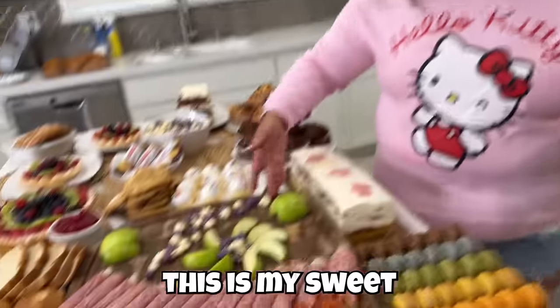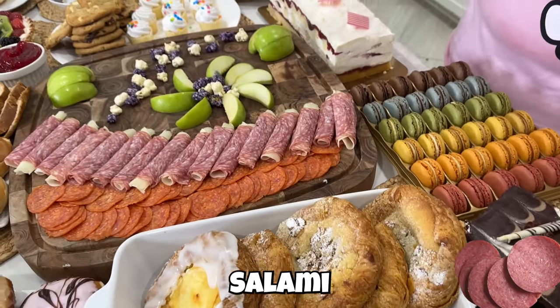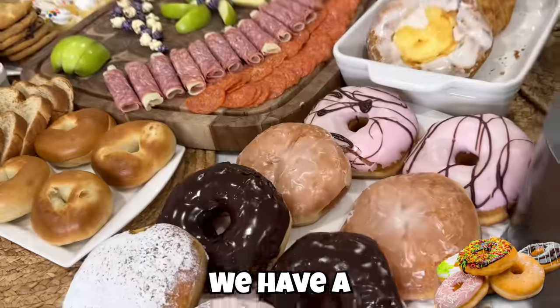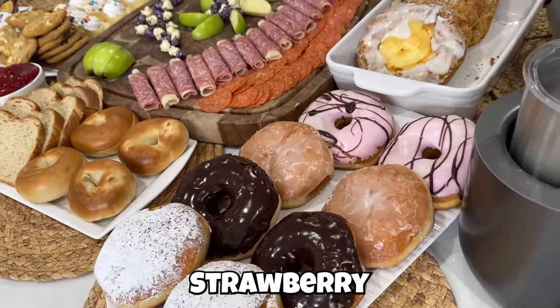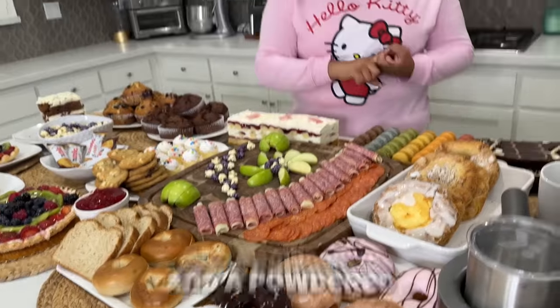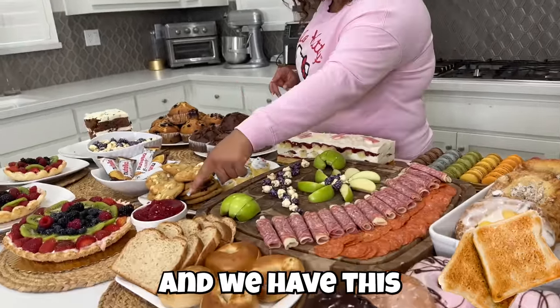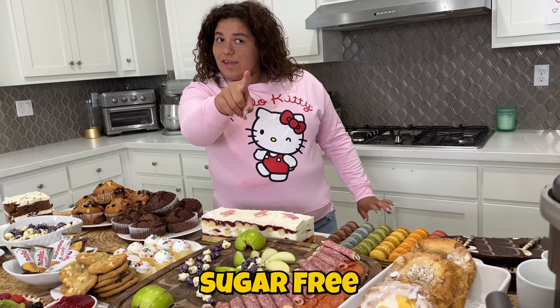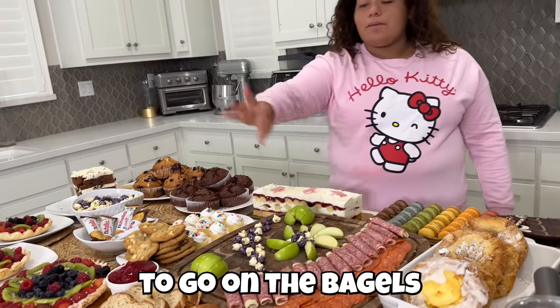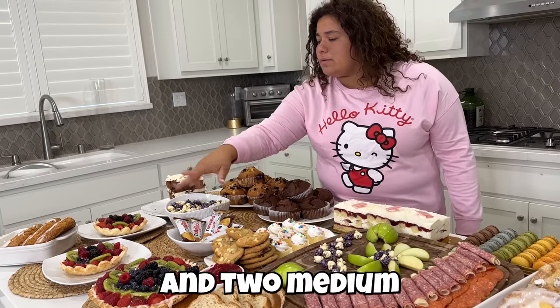Anyways, this is my sweet and savory charcuterie board. We have pepperoni, we have salami, Parmesan cheese wrapped in salami. Hey guys, I made these donuts fresh today. We have a strawberry chocolate donut, a glazed donut filled with strawberry jelly. We have a chocolate donut and a powdered sugar lemon donut. We have bagels and toast, and we have this homemade sugar-free jelly to go on the bagels and the toast, guys. We have this giant fruit tart and two medium fruit tarts.